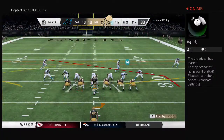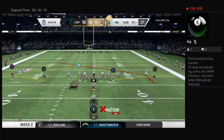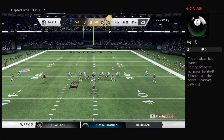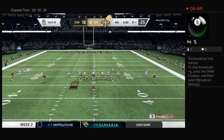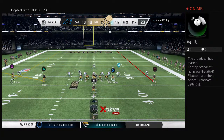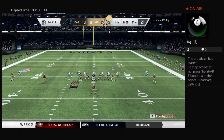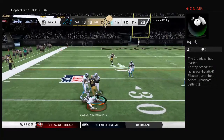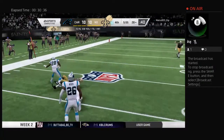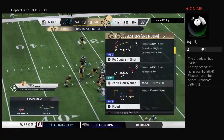Both teams working on short rest, but this has been one of the better Thursday night games we've seen as they come up here on 1st and 10. Back to throw, Smith. Rodgers brings it in. The completion good for 3, and it's second down.